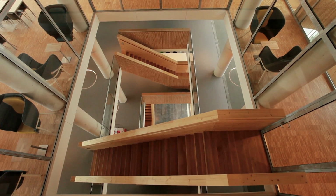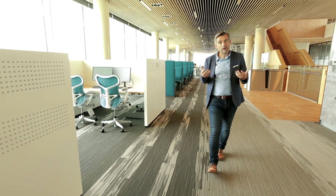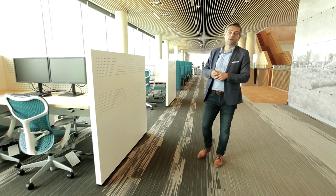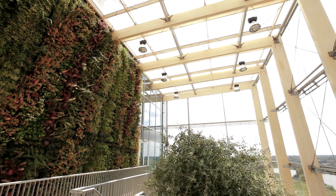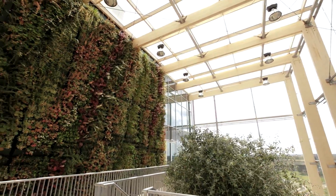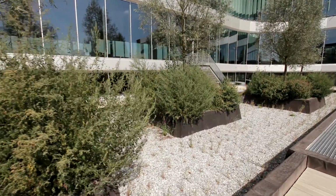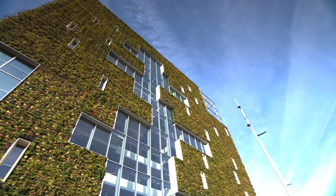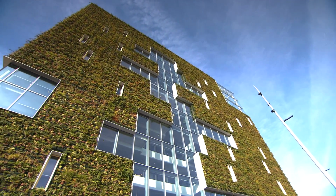Lastly, a word on the building's acoustics. By using the right materials, we've demonstrated that even an open and flexible work concept can have very pleasant acoustics. The building's achievements are continuously and visibly monitored. This contributes to the awareness of employees and lower energy consumption.